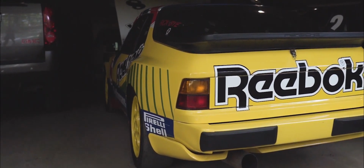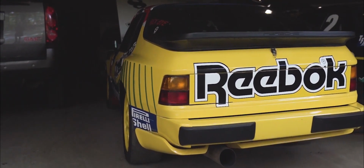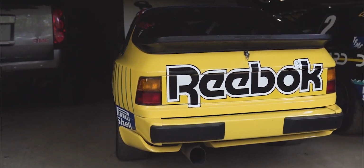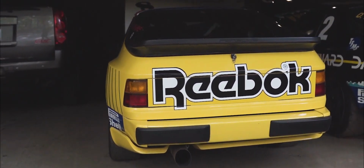So again, this was before you could Google things on the internet. So I found this Turbo Cup car. It was for sale. It had been raced in the United States in SCCA. And so I bought the car sight unseen. The car came delivered, beautiful white car. And I looked at that car and I said, this is a great car, but it looks just like my other car.